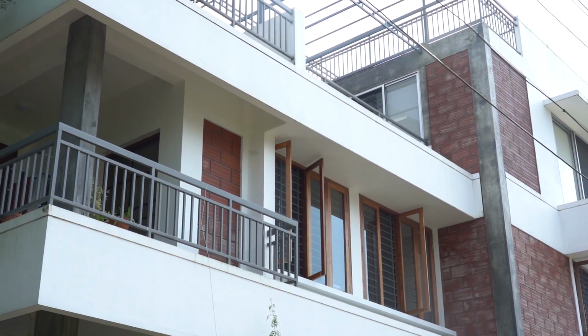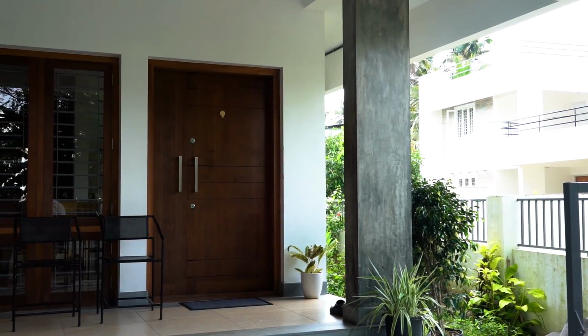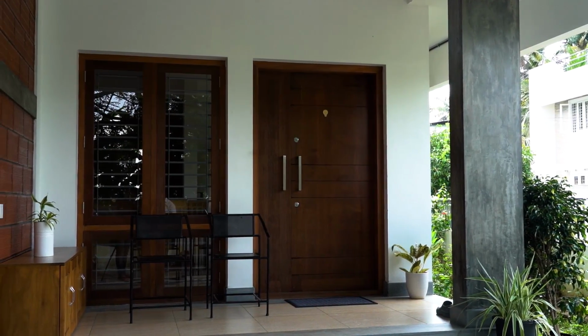Today we come up with a brand new triple-story home with open kitchen and lovely interior. This house is located at Cochin in Kerala.